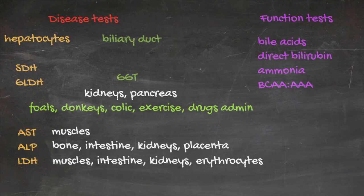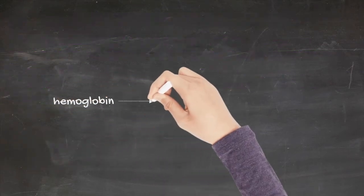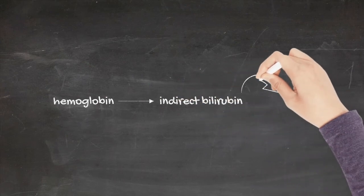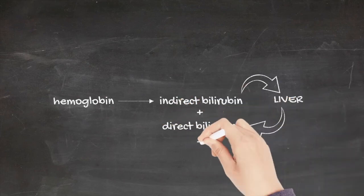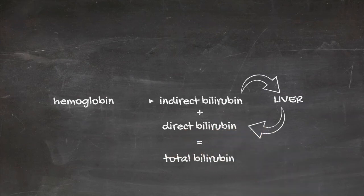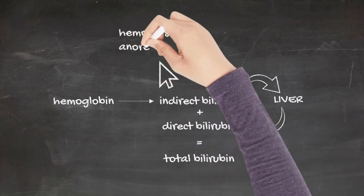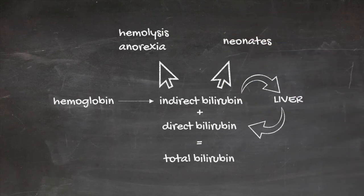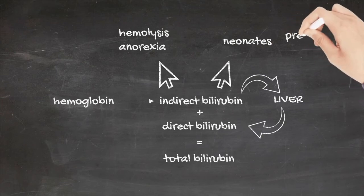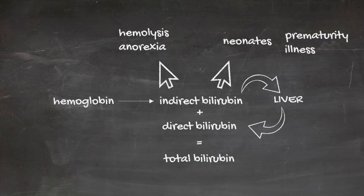Now, what about bilirubin? Why did I say only direct bilirubin is specific of liver disease? Because bilirubin comes from the metabolism of hemoglobin and in the liver is conjugated and eliminated. Conjugated and unconjugated, or direct and indirect bilirubin, together make the total bilirubin. So the unconjugated or indirect one can increase also in absence of hepatic disease, such as in case of hemolysis or anorexia. Also, neonates normally have more unconjugated bilirubin than adults, most likely because of the turnover of fetal hemoglobin to adult hemoglobin. And also, prematurity or illness can further increase this unconjugated fraction.